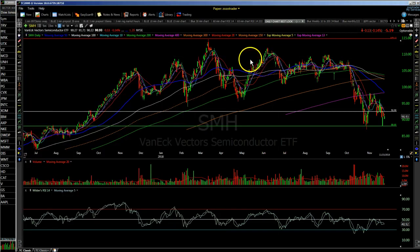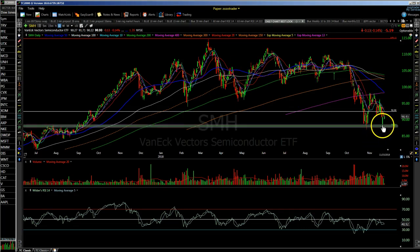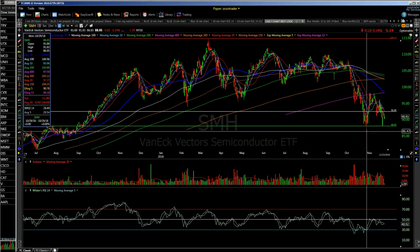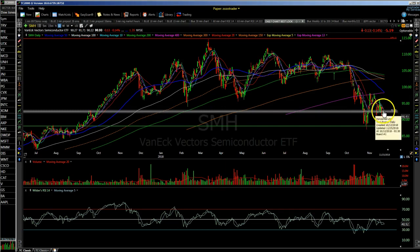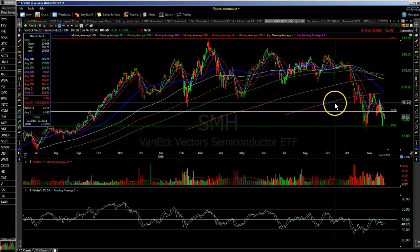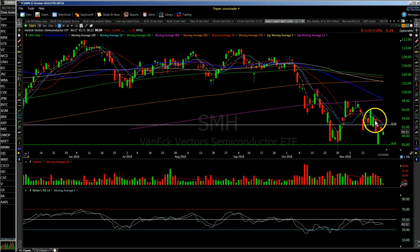Let's go ahead and look at some of the charts. We'll start here with the SMH. Right now, the SMH is trying to hold this $88 area. We had made a low back here on October 29th. Our low was 86.95. Currently, we're trying to hold above this 88 area. I would like to see the SMH get back above $92.50 to see if we can get going. Now, as you notice, I keep a 5 EMA.